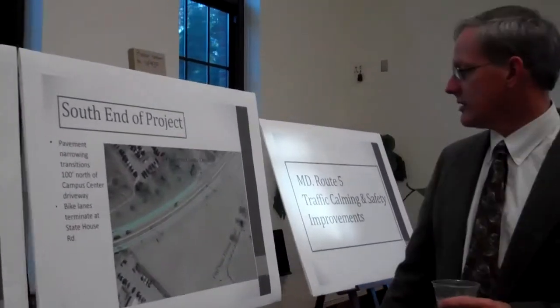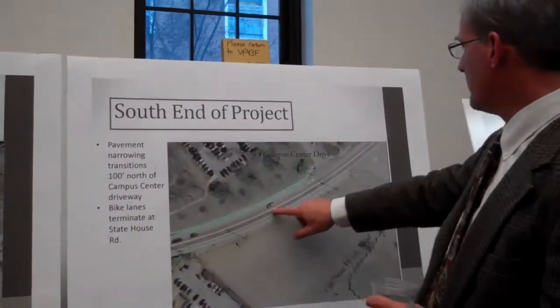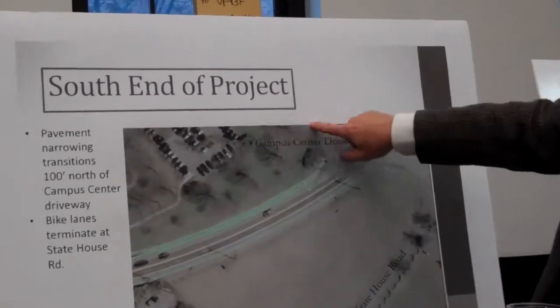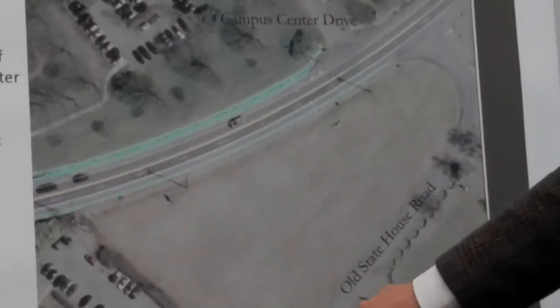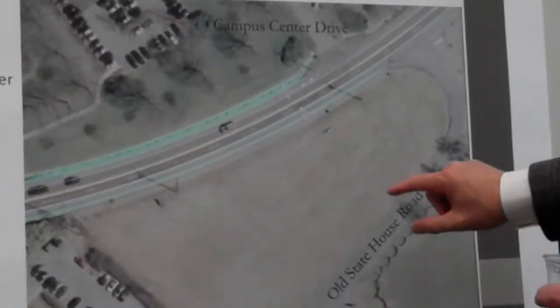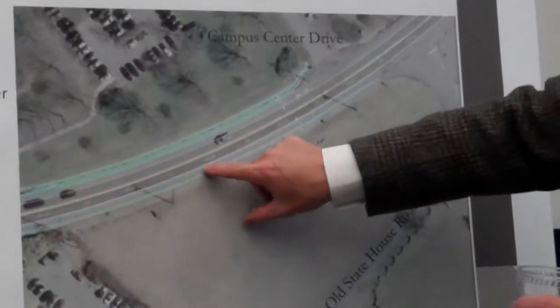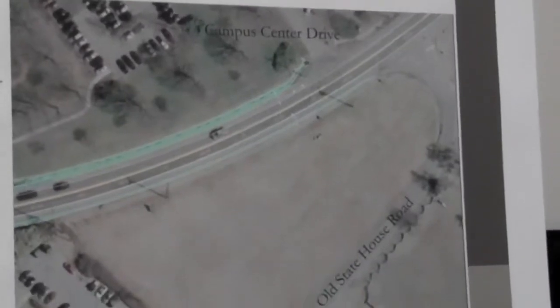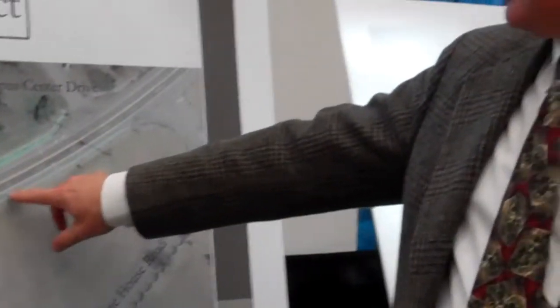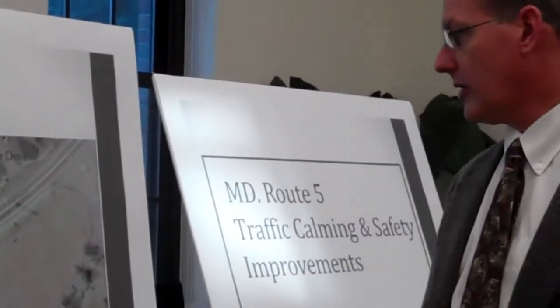And then the last section of road is coming up from the crosswalk at the campus center up to the driveways to the campus center and the Old State House Road driveway that goes to historic St. Mary's City. And here the scope is very simple. It's mostly just continuing the 5-foot wide sidewalks and the remaining shoulder, about 5 foot of shoulder, will turn into grass. So that's another area where we are reducing the amount of impervious surface.